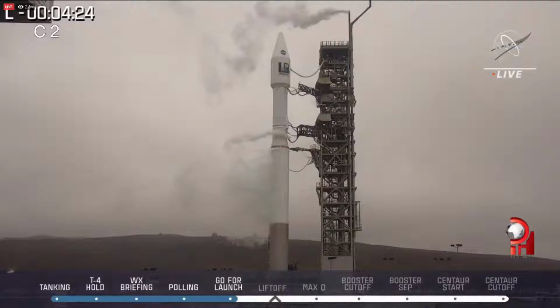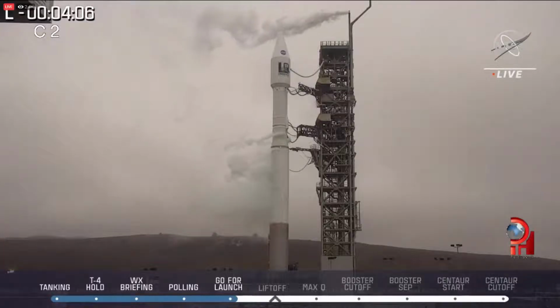Followed through their procedures and worked diligently to get us here today, Daryl. So I can't say enough about the teams that have continued to bring us here for Landsat's launch this morning. As we approach the T-minus 4 minutes, what do we expect to hear? So we're going to hear them pick up the count. The time will be T-minus 4 minutes and counting.